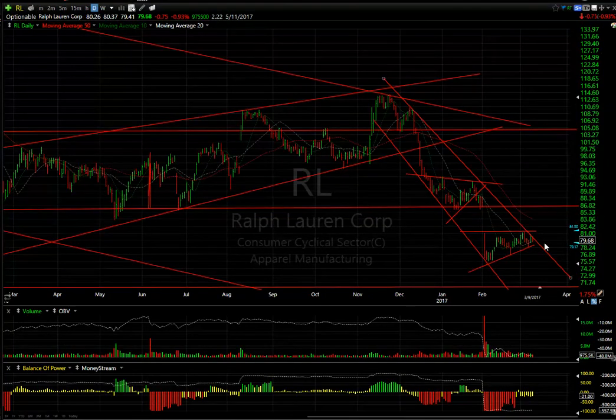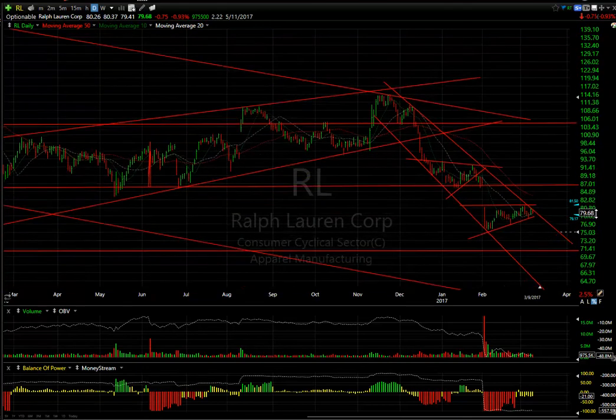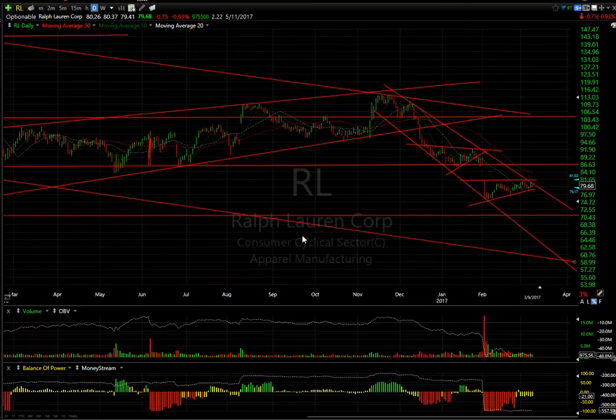Ralph Lauren, right at the declining tops line in the fourth wave. Here's 1, 2, 3, 4. I'm looking for more downside. I think the fifth wave could take it to at least 70, maybe even low 60s.